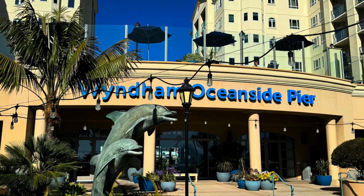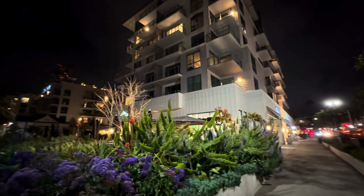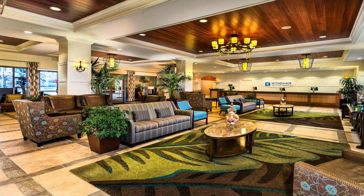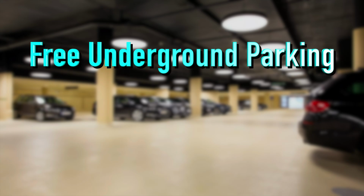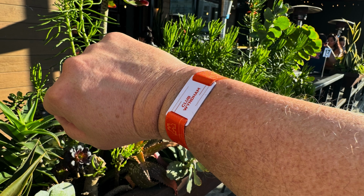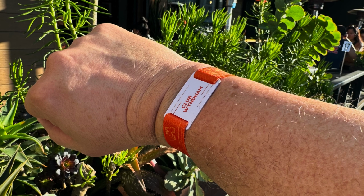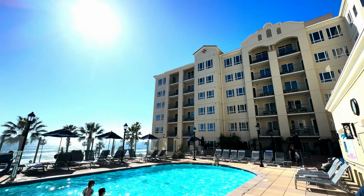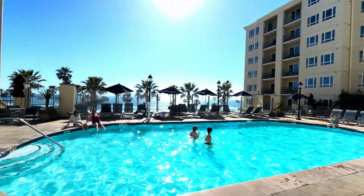Okay, let's talk about the resort itself. It's very safe, even at night, just the perfect location. Here is the beautiful lobby with a friendly staff. We had free underground parking with our room. Now, normally this is $40 a night. We got wristband keys that unlock our room and other parts of the resort, like the pool and hot tub. I mean, how great is this?